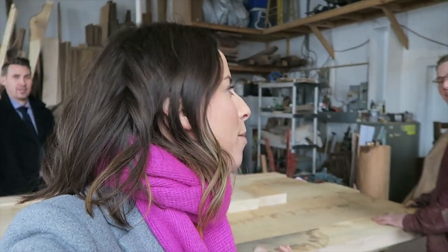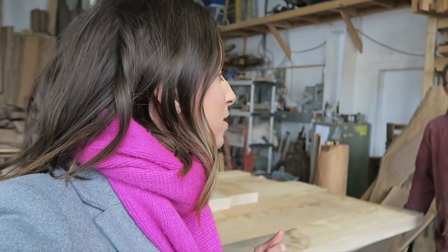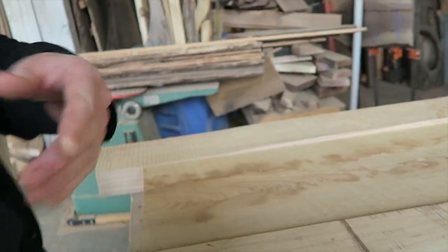Okay, so we're at the Leewood Co. Is it Co or Company? What do you guys think? Same thing, whatever you want to say. I don't care. This is Craig. Hello. He doesn't want to talk, so I said all he has to say is hello. But we're at the wood shop right now in Cambridge, and we're just talking about some possible food photography boards. And yeah, they have some really cool, maybe, Matt, do you want to show like those? Those are really cool.